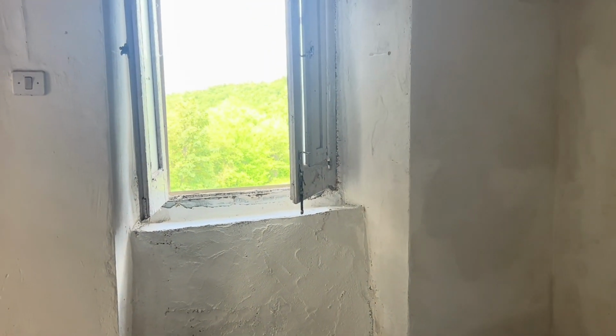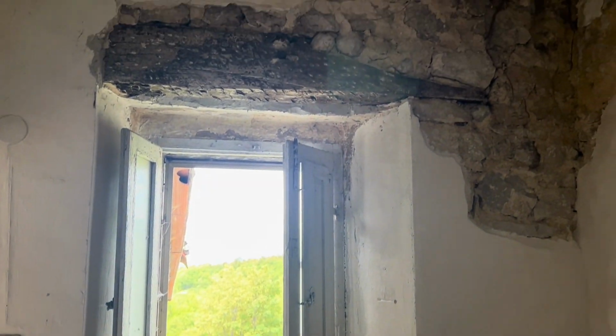So this is the roof, okay, that needs to be... God, I can't get in focus. Why are you not coming in focus? There we are. Hang on, let's see if I can go up again.